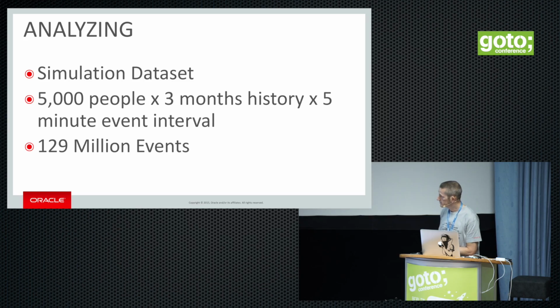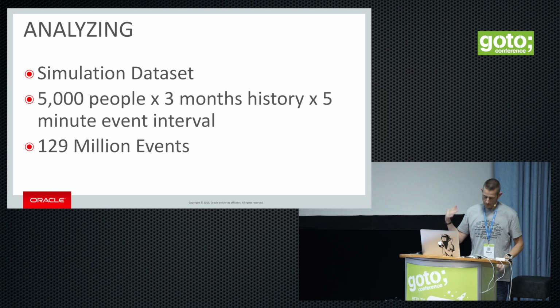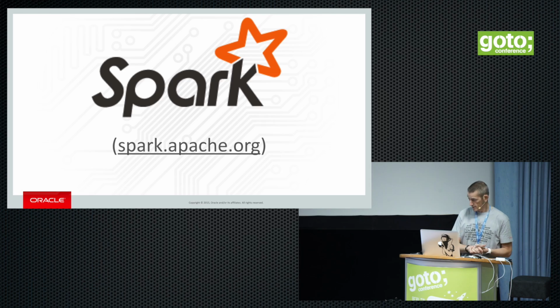And what we did, we created a simulation data set of about 5,000 people, 3 months of history, 5-minute event interval, and that was around 130 million events that we have. And we would like to figure out how can we monitor that and what can we use to do. And we use Spark. Does someone know Spark? Apache Spark? So we use that for analyzing data.